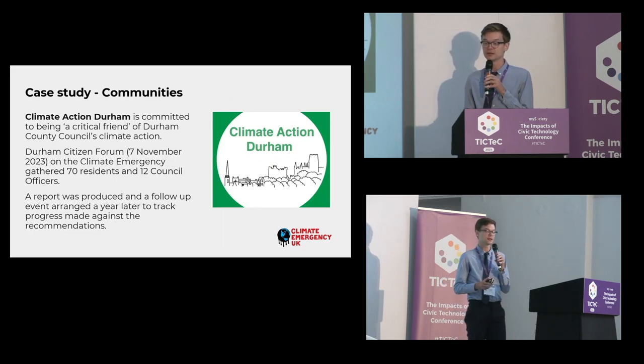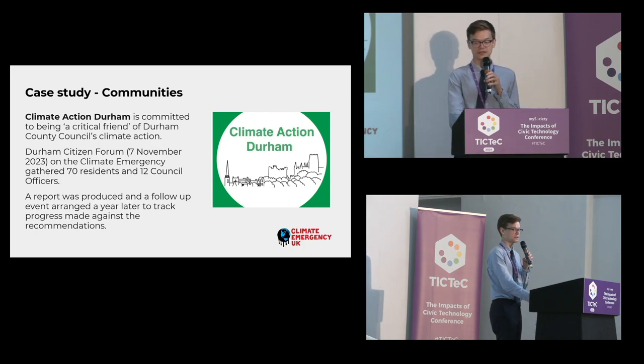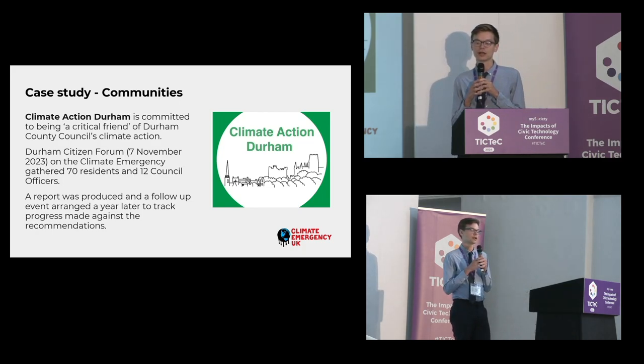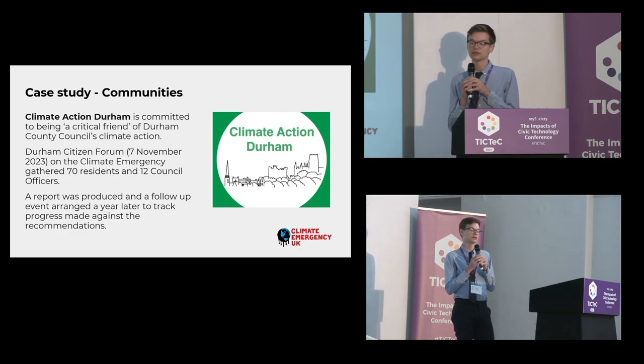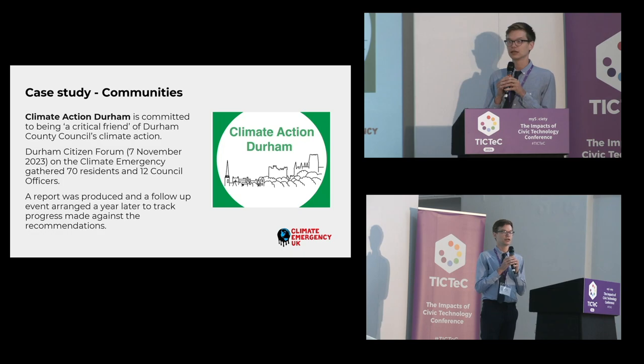Now I'm going to give you some examples of how the scorecards have been used in the real world and how this data has been useful. So my first example is communities. Climate Action Durham is a small climate activist group in the northeast of England. And they used the scorecards to look at their council's climate action and inform their local residents on what is happening within their local area.